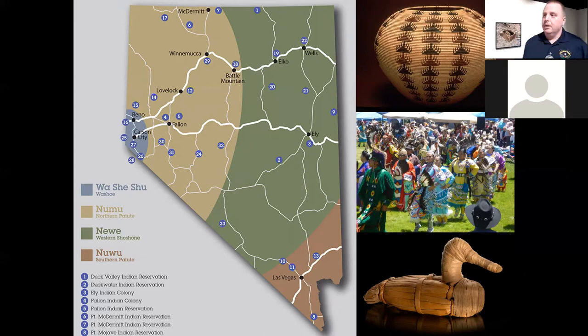The tan area, that's the Northern Paiute people out at Pyramid Lake, Stillwater, Fallon, down through Walker Lake as well. Now in Eastern Nevada, the green area, that's the Western Shoshone, or the Nuwu, as they call themselves. And then down in Southern Nevada, we have the Southern Paiute people. Traditionally, the area that we now know as Sparks was home to the Washoe and the Northern Paiute people forever. It was a little different than it is now.